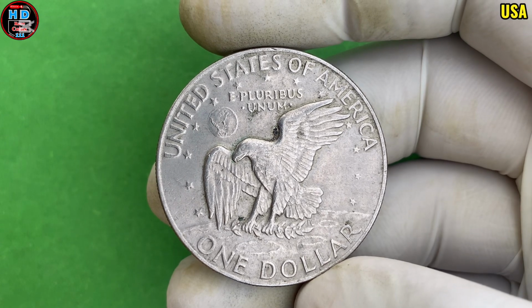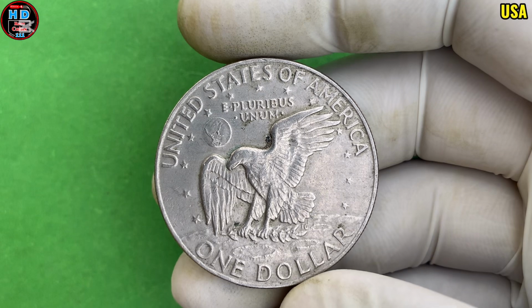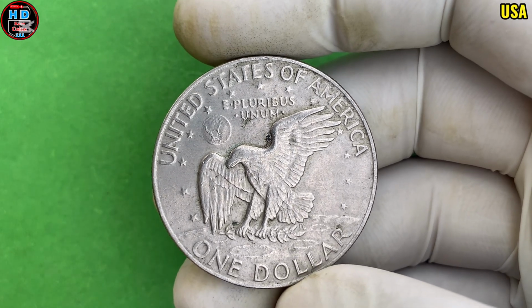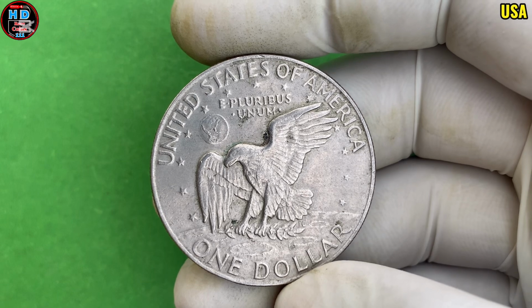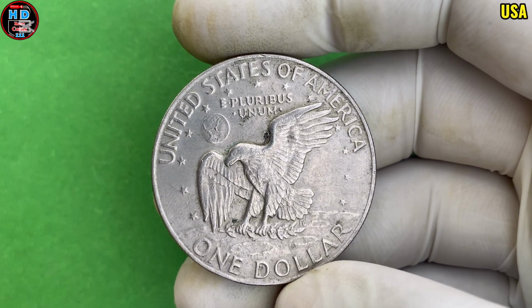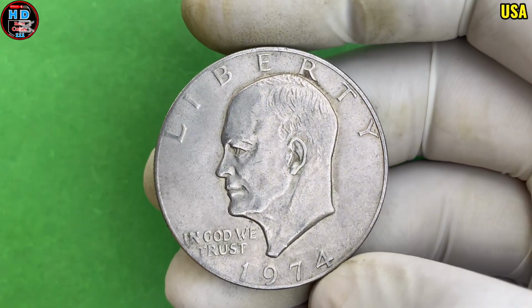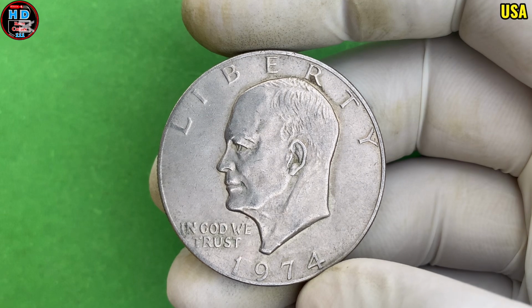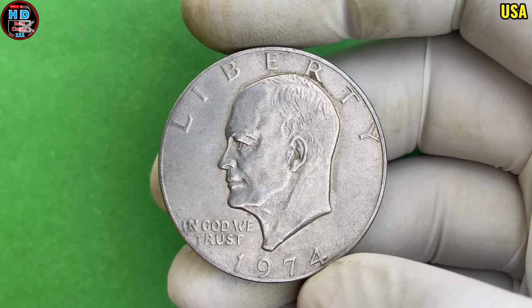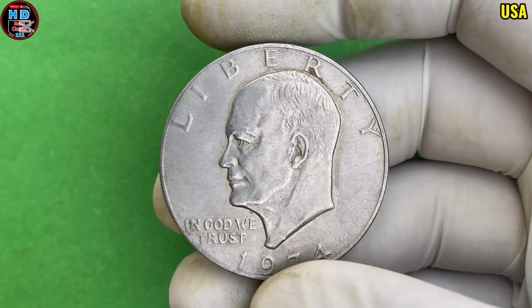To understand why the 1974 Eisenhower dollar is such a remarkable coin, we need to go back to the early 1970s, a time when the United States was still recovering from the Vietnam War, economic turmoil, and the Watergate scandal. The American people had lost faith in their government, and inflation was on the rise. Amidst these challenges, the U.S. Mint was trying to create a circulating dollar coin that would bring back the popularity of the denomination.